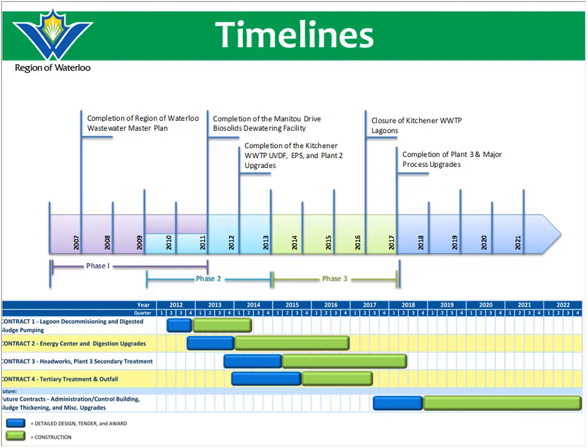As we fast forward to 10 years later, we have successfully completed over 4 major general construction contracts, ranging from $10 million to $40 million per contract, and also 3 smaller construction contracts in the range of $500,000 to $3 million. And we're ultimately meeting the objective of improving the effluent water quality as set out for 2018.